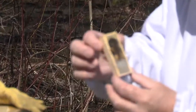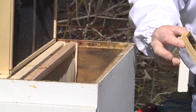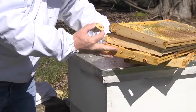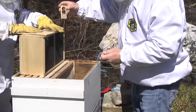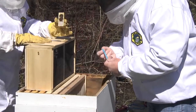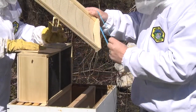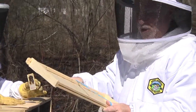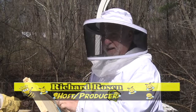We're going to take the queen cage and tip it upside down. We're going to move this back a little bit, and we're going to take a couple of elastics. And we're going to attach the queen, because what will happen is there's sugar in there and there's a piece of candy, and the bees will chew through that and let the queen escape.